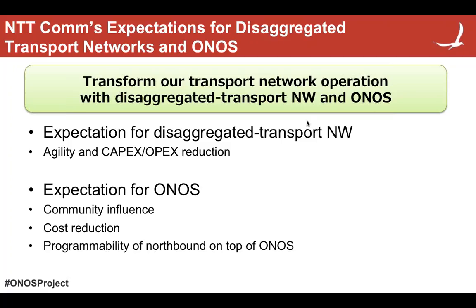Combining the minimum components of the transport network makes it possible to create new functions and network services more rapidly with lower CapEx. Also, CapEx and OpEx reduction can be realized by using multi-vendor components and other commodity devices. And we have three expectations for the project and controller. The first one is community influence. The POC of a disaggregated ROADM and its controller has been successfully developed through the packet optical CORD and related projects.